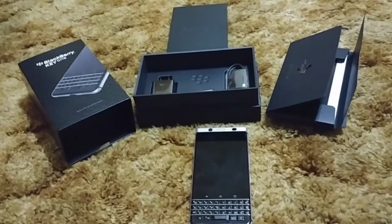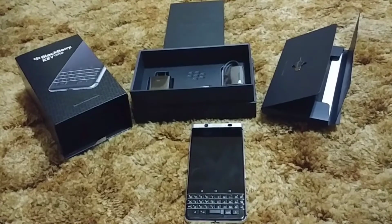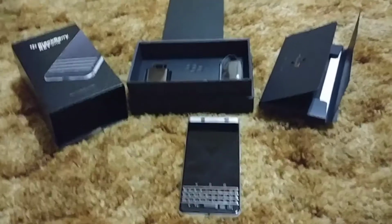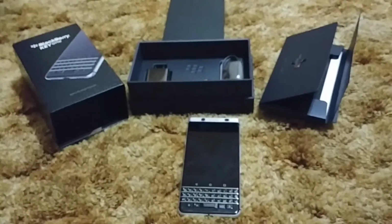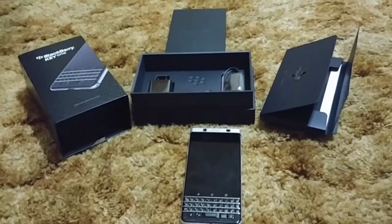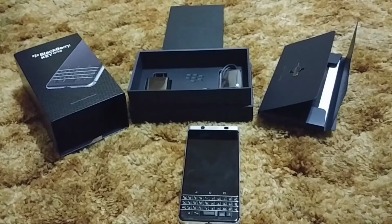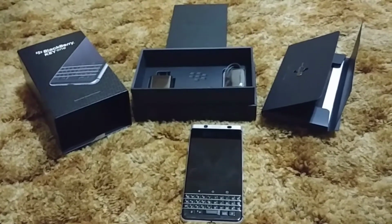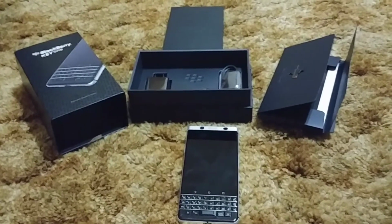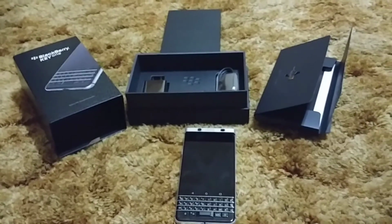So this review, or quick review, I guess you would call it, is actually from someone who is not originally or not ever a BlackBerry fan. And now I will say I am an Alcatel fan. I loved the Idol 4, the Idol 4S, the Idol 3. I actually was a big fan of the D-Tech 60, which was just a rebadged Idol 4S, but it had a Snapdragon 820 instead of the 652. But that wasn't your traditional BlackBerry phone.